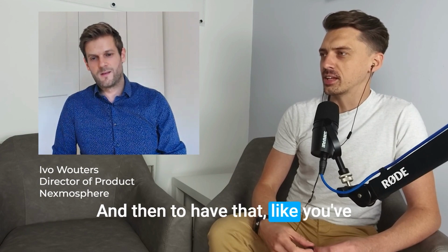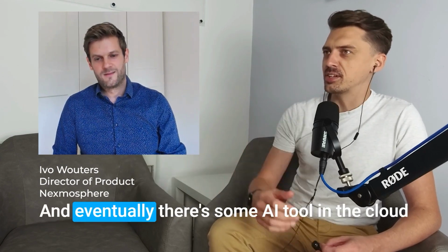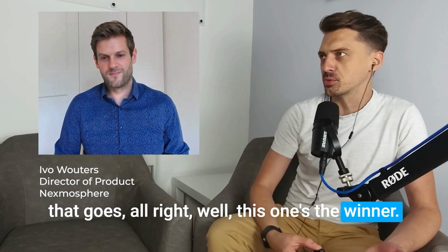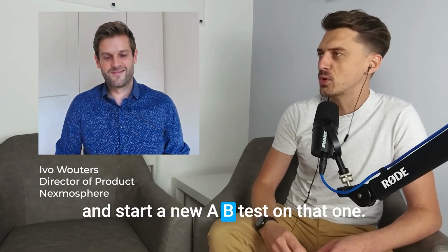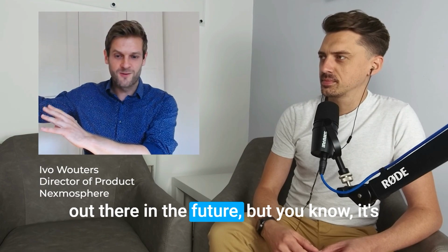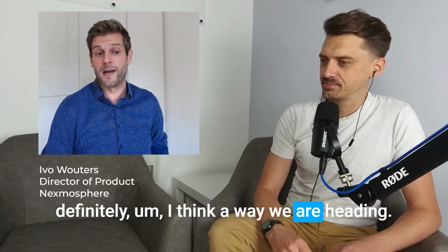And then you've got 6 sensors set up, and as people interact, you're just logging that data. Eventually there's some AI tool in the cloud that goes, all right, this one's the winner, we're going to replace it with this and start a new A/B test on that one. Yeah, exactly. I think it's definitely a bit out there in the future, but it's definitely a way we are heading.